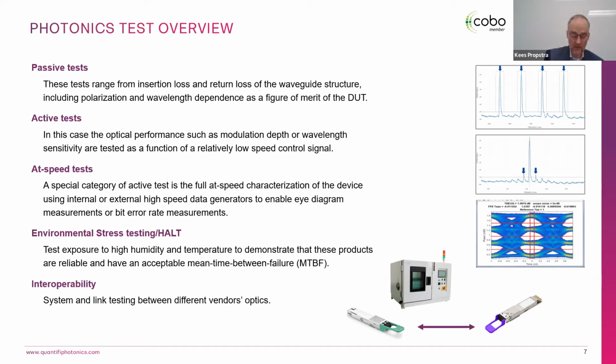An active test is now you look at the performance as a function of some kind of a control signal. It could be a modulator, you look at the modulation depth, or it could be you turn on a laser, you're going to characterize the laser, does it have the line width, side mode suppression ratio that is required for the product. Then another category is at speed testing.